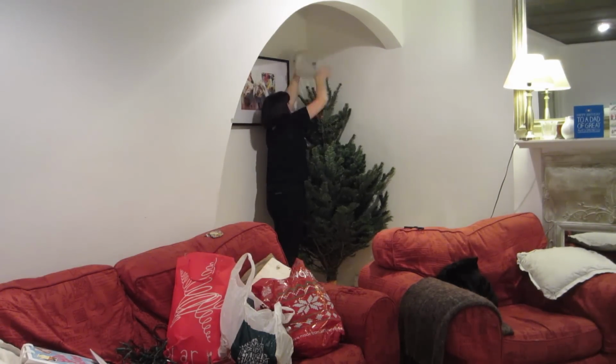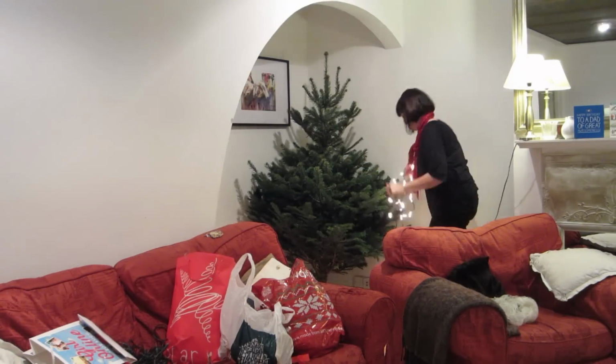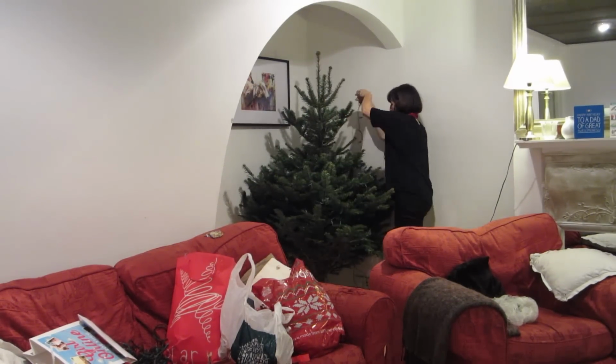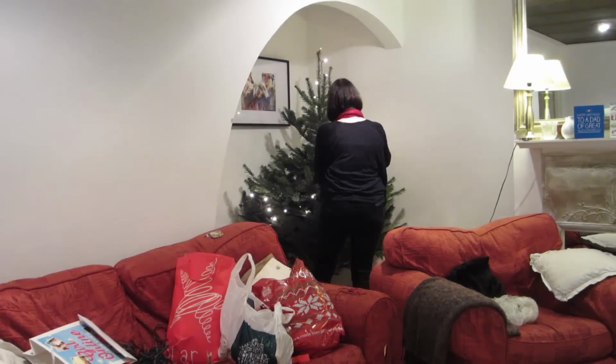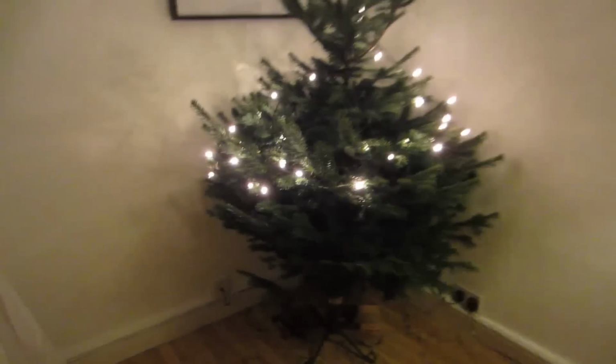Right, so I've moved that table now, and I'm going to take the cover off the tree and then put the lights on. Well, it's a very lush looking green, but dropping lots of needles. Let's see what it looks like with the light off. So pretty! And then I've still got to get all the tinsel and baubles and things on.